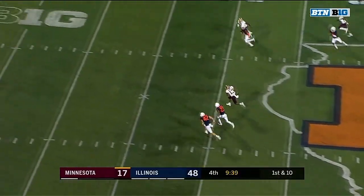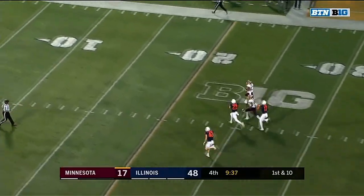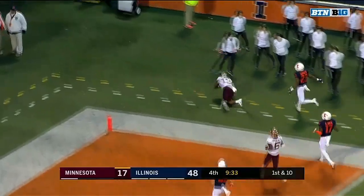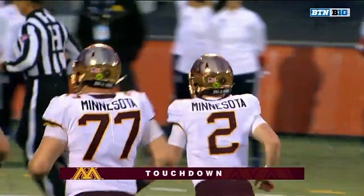And now the next play, completion to Rashad Bateman. And Rashad Bateman inside the 10 and into the end zone for the Golden Gophers.